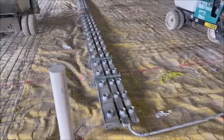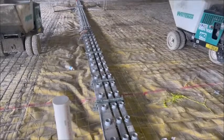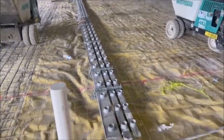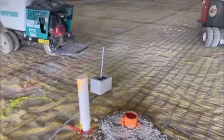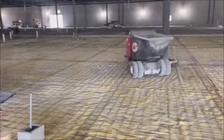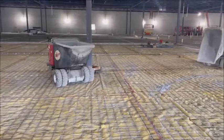So I still haven't figured out what all this electrical is right here. I know it's electrical though, because there's a wire going to it. There's some more over there. I guess we'll find out.